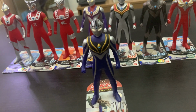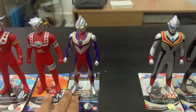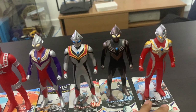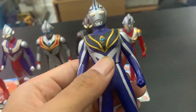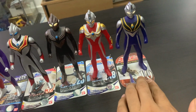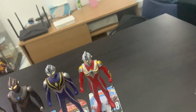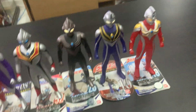Very cool. Very nice. Oh wait, I think this space. I'll push it like this, like so. There you go. One of the badass, cool Ultraman ever. Agu. So I'll put you right next to Max. Or actually, I'll put you next to Tiga. Yeah, that's better. And then we got the newer generations.